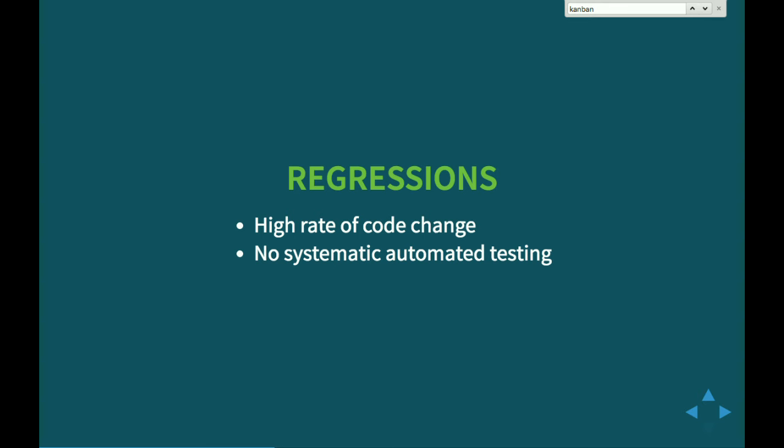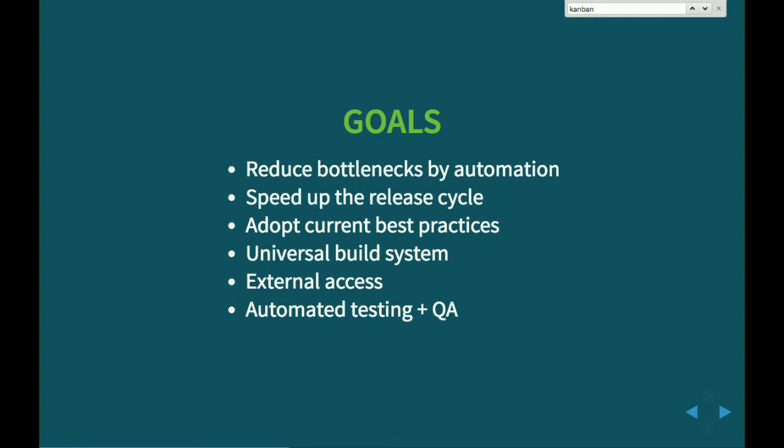So they decided to optimize their processes, their quality assurance processes. So the goals were to reduce bottlenecks by automation, to speed up the release cycle, and to adopt the best practices. But not only for Drupal, for every single development project, and to use a common build system, not a specific build system per project. Also, to ease the external access, to have the same way for every single developer to develop. And sure, to automate the testing and the QA processes.